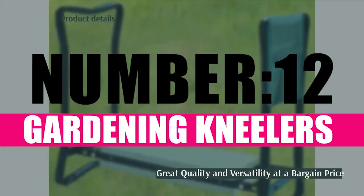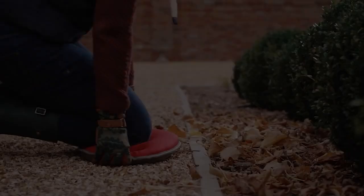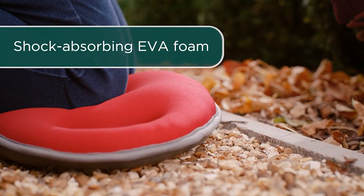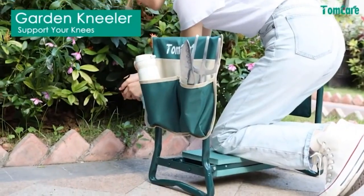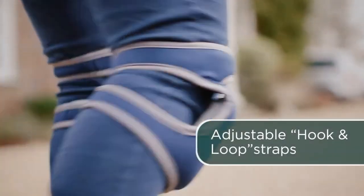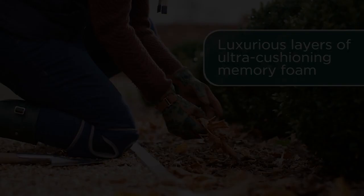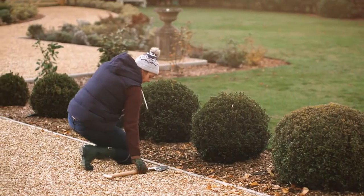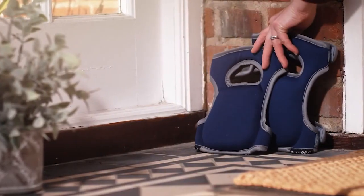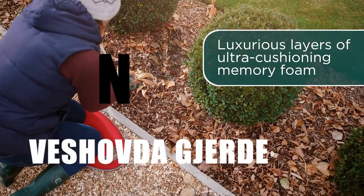Number 12. Burand and Ball Knee Lower, Gardening Kneelers and Knee Pads. Gardening often involves kneeling, which can strain knee joints. The Burand and Ball Knee Lower range offers practical solutions to protect your knees. These knee pads feature a core of shock-absorbing EVA foam encased in memory foam and neoprene layers. With a length of 52 centimeters, they provide ample coverage and cushioning for both knees. Gardening enthusiasts can comfortably kneel for extended periods, reducing the risk of discomfort and knee-related issues.